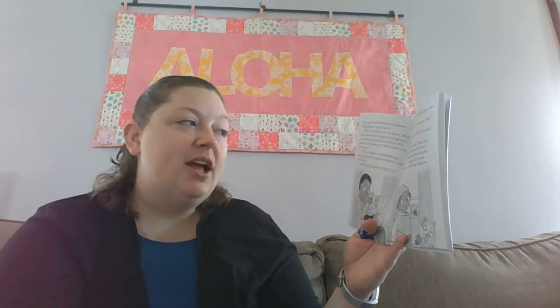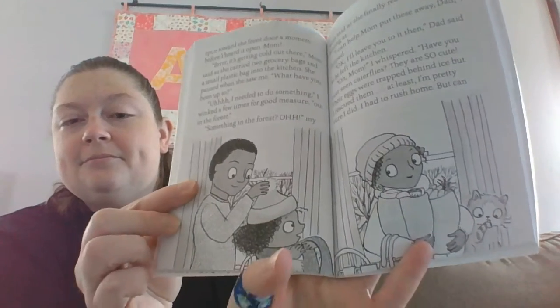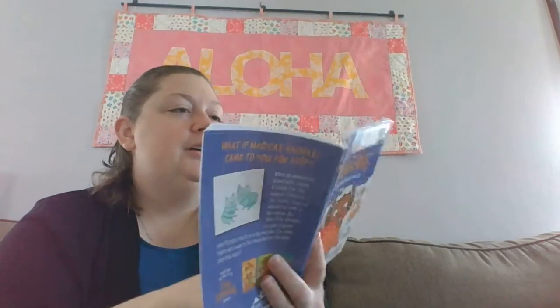"Oh, Mom," I whispered, "have you ever seen caterflies? They are so cute. Their eggs are trapped behind ice, but I rescued them. At least I'm pretty sure I did. I had to rush home, but can we go check and make sure they're okay tomorrow? First thing, right after I wake up?" Mom laughed. "They sound adorable. I can't wait to meet them. Great work helping them. And yes, let's go first thing in the morning."